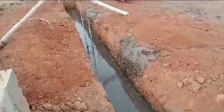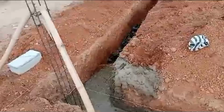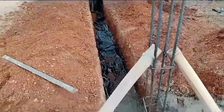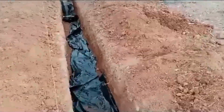Concrete cast, we need a concrete mixture. Some people will not even include a concrete mixture because they want to mix it on the ground. But how are you going to get a good ratio? To get a good ratio, you need to have a concrete mixture to mix it properly. And you can see our DPM down in there, everything done professionally.